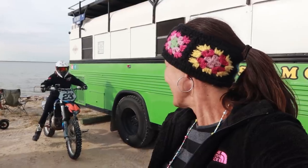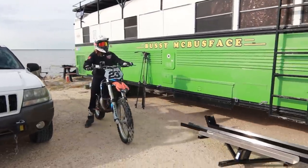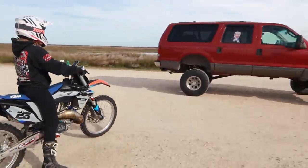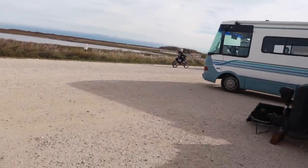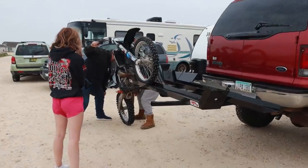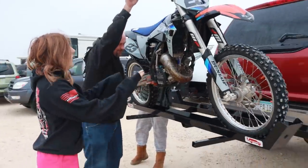So here's my daughter's actual hobby, to go ride on the beach. I mean, what a girl's dream, right? For that girl, anyway. Just don't get your finger in the sprocket. I have no lift on this side. Okay, we're good. All right.